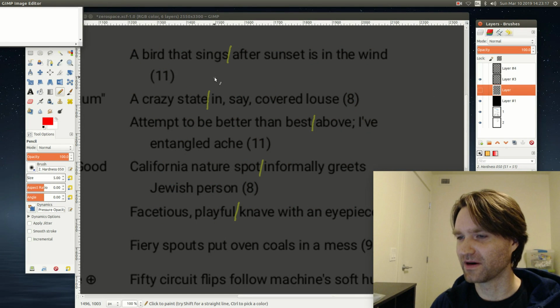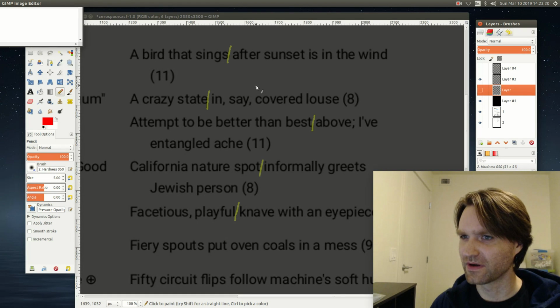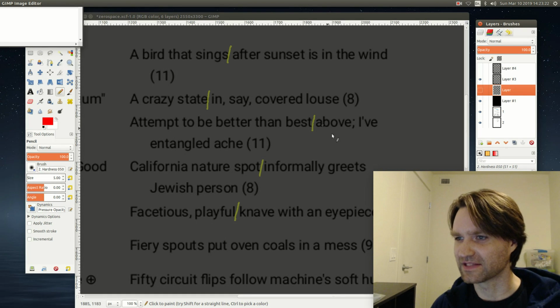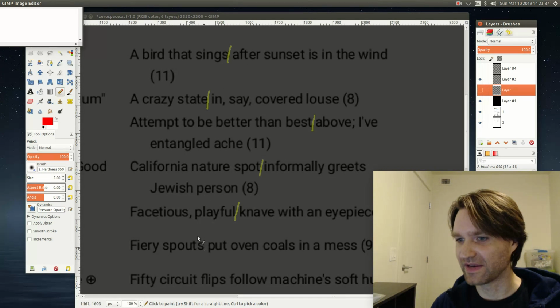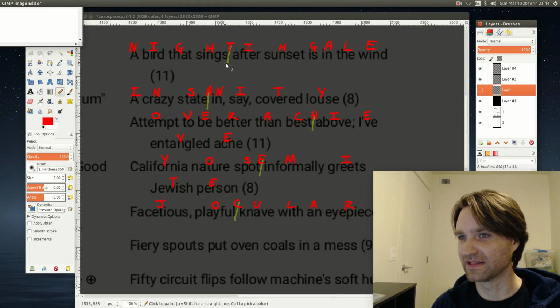A wordplay part and a definition part, and they can be either order. But if you put that in, that's a natural place to break it. So in this case, a bird that sings is the definition clue, and after sunset is in the wind is the wordplay clue. So what I thought is I would go through, find out where they all break, and then apply the cryptic answers to each word in here, treating the break as a word, and then find out what letter in the answer appears in the break in each case.